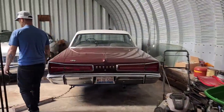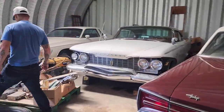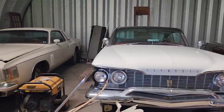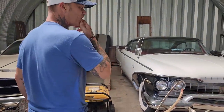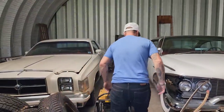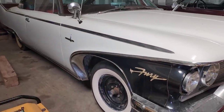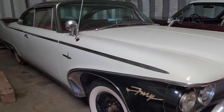This is the one that I seem to like. That's badass, that thing. That's the one I asked you about before, and I thought you said you may have sold it, but no, you did not. That's quite something. I say the car is really good. It's got, in my opinion, a really poor paint job on it.